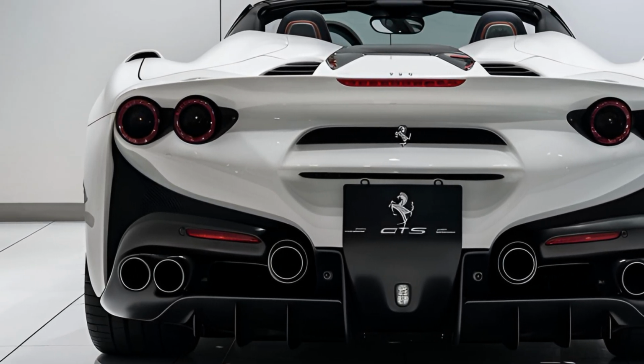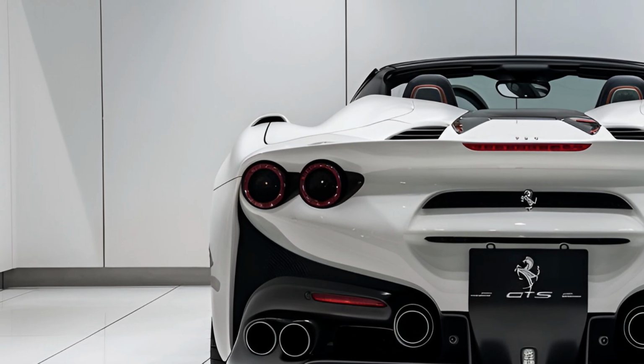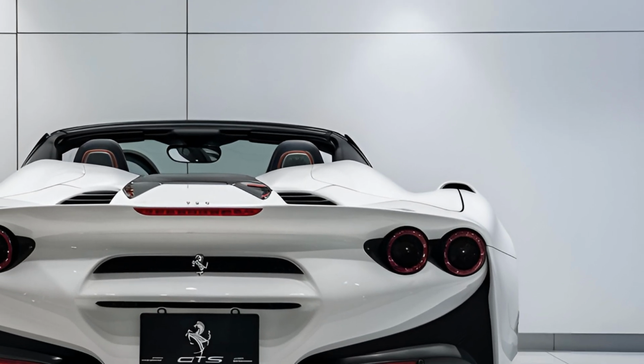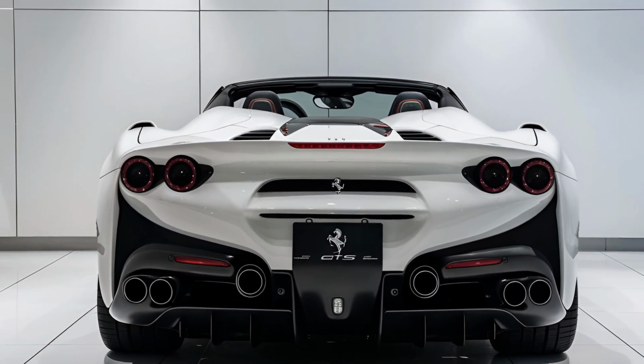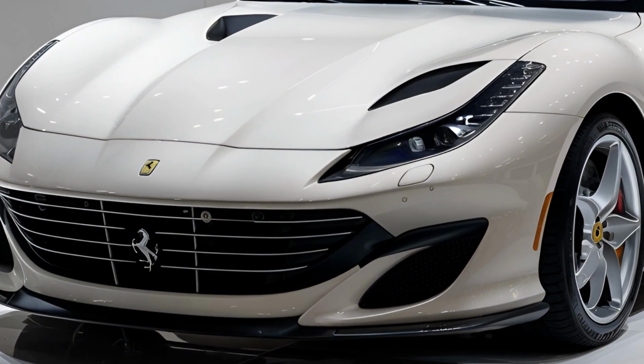So, is the 2025 Ferrari 296 GTS worth it? Absolutely. It's a perfect blend of performance, luxury, and technology. Whether you're a collector, an enthusiast, or someone who just loves open-top supercars, this car ticks all the right boxes.